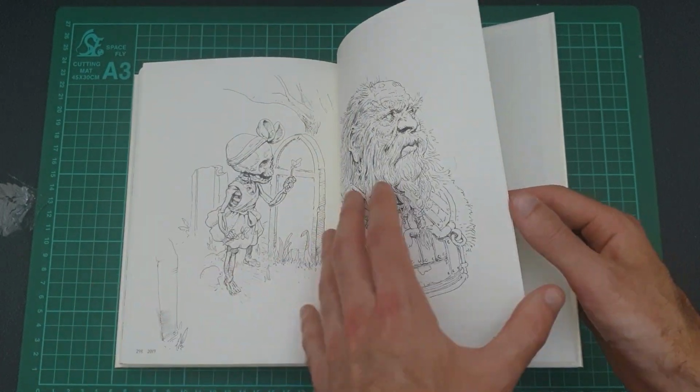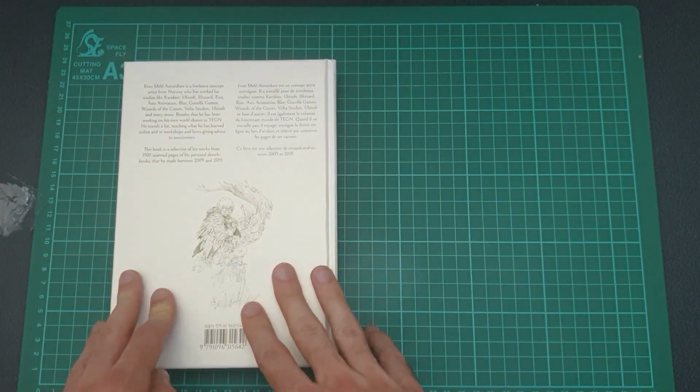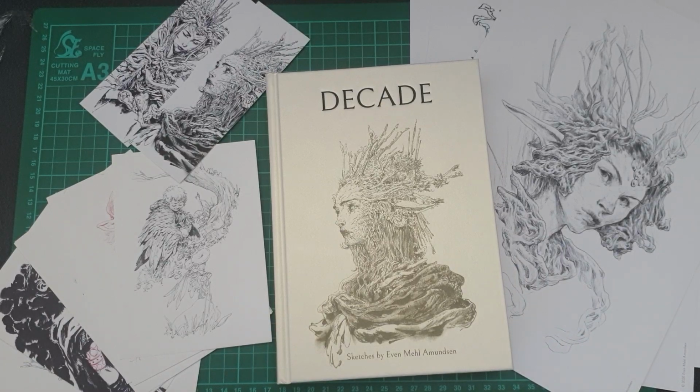As mentioned, definitely take a look at this artist. Leave me some comments below. Let me know what you think to the book. So there you can see everything that arrived with it. This is probably because the campaign hit certain goals, so that's really cool.